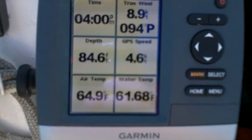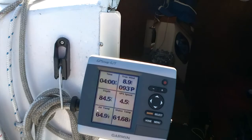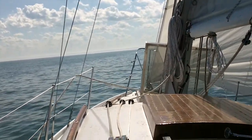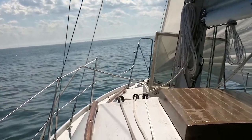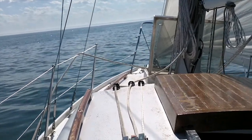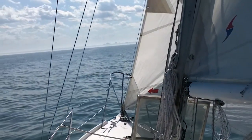Yeah, it's 4 o'clock. Wind's back up to about 9. We're doing about 4.5, 4.7. We can see some wind ripples just in front of us, so we're hoping maybe there'll be another few knots of wind up there. I'm thinking.